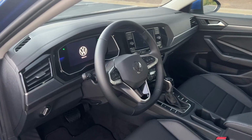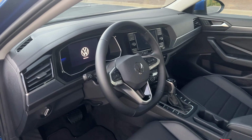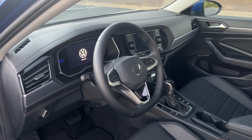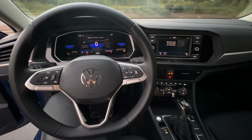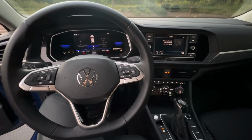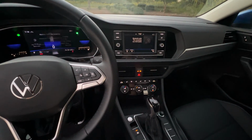A con for some people might be the steering. It's very lightweight. I don't personally see that as a con. For me, it's just a very effortless and non-fatiguing driving experience because of this really lightweight steering. That doesn't mean that this steering rack is imprecise. In fact, it's quite the opposite.